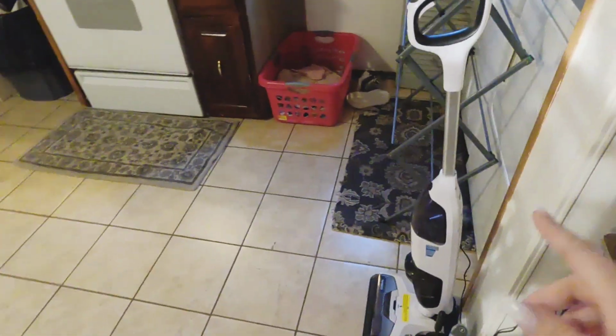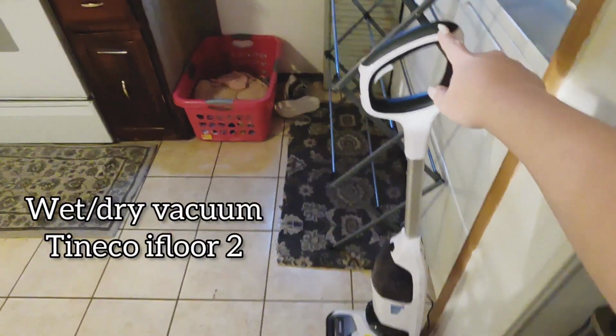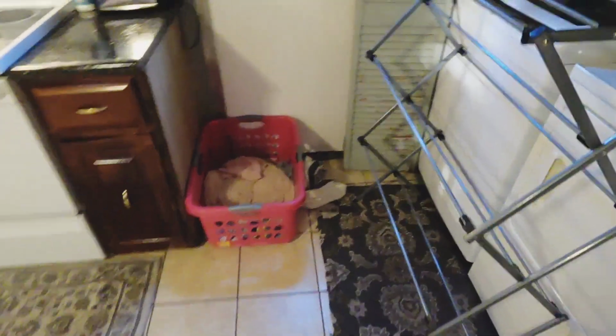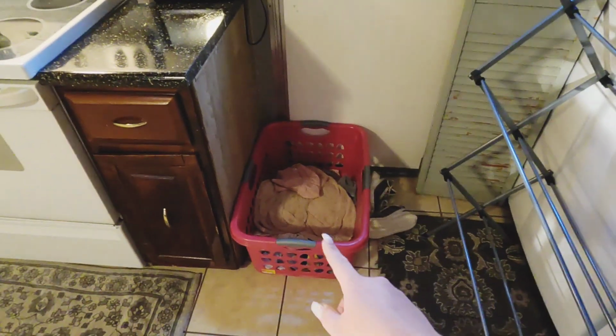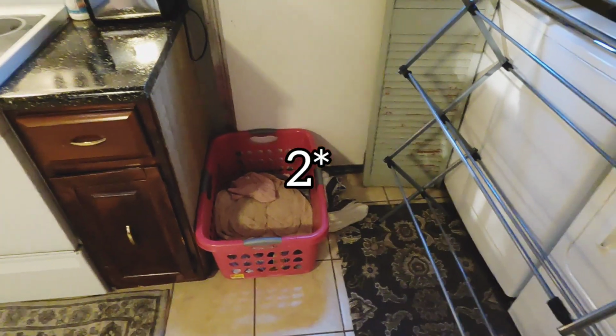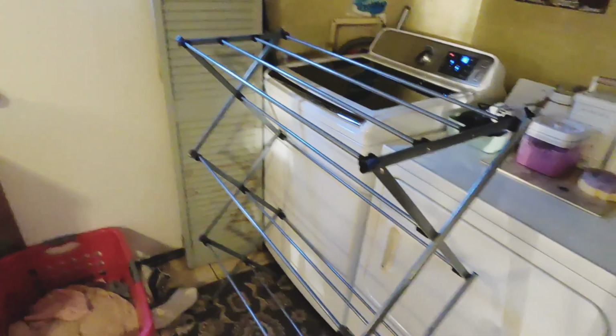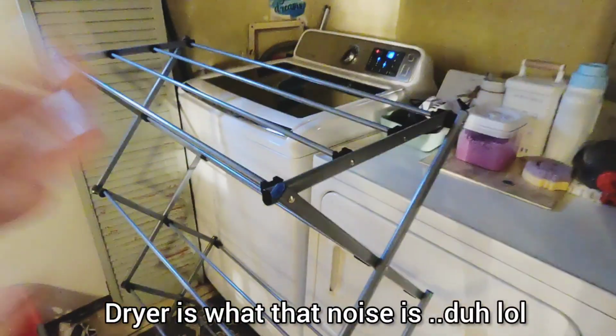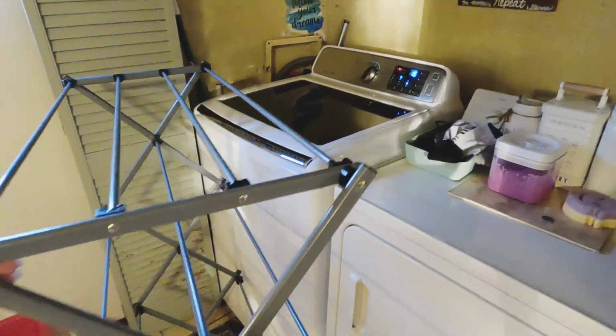And I just keep this right here. This is my wet dry vac. And I've got a pile of dirty clothes in my room, but this is all that's left in here. So about probably a load and a half full of clothes that I need to catch up on. There's something in the washer and I believe in the dryer. But this is my little thing that I hang up clothes on, and it's usually out.